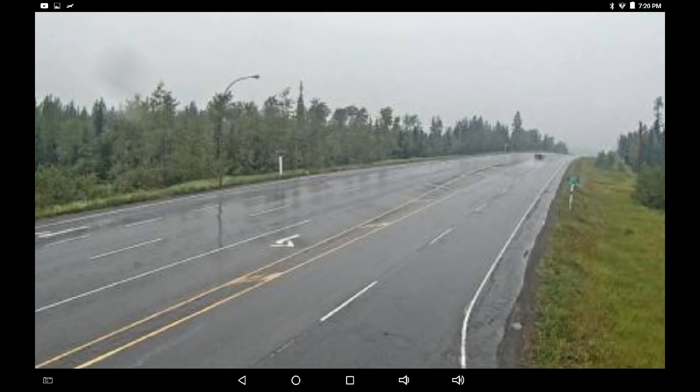Greetings, this is August 11th, just before 11 p.m. and the story this afternoon is rain. It has finally arrived to Gold Country.